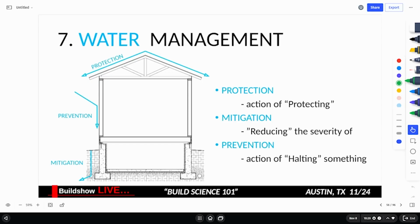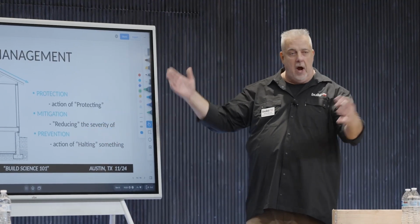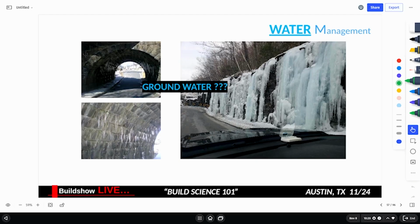Water management. One of the things that we did in 101 was break down the 4 control layers to 3 simple words: protection, mitigation, and prevention. Go watch 101, we elaborate on those. Ground certainly has water in it, no doubt.